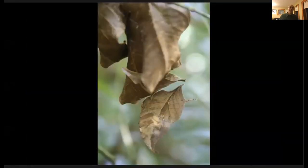This is maybe the most impressive butterfly I've ever seen in Costa Rica. This is a dead leaf. This is the butterfly, which is mimicking that dead leaf, complete with veins. And you can even see coloration that looks like holes forming in that dead leaf.